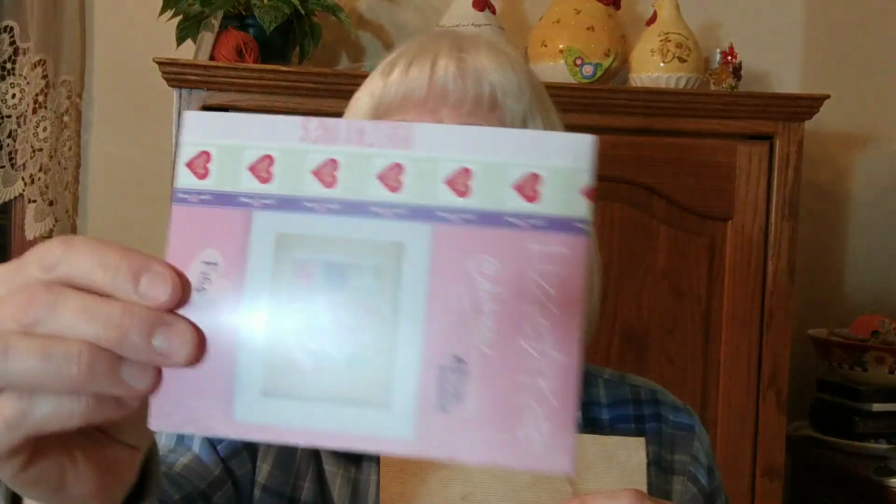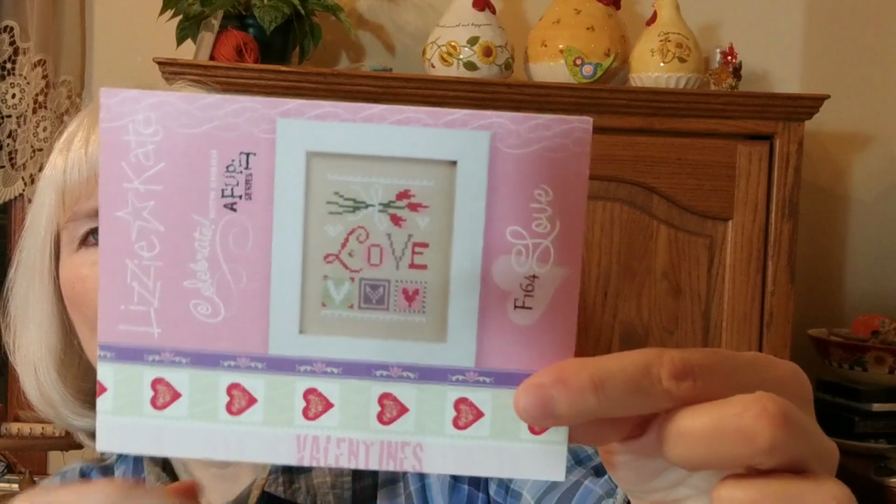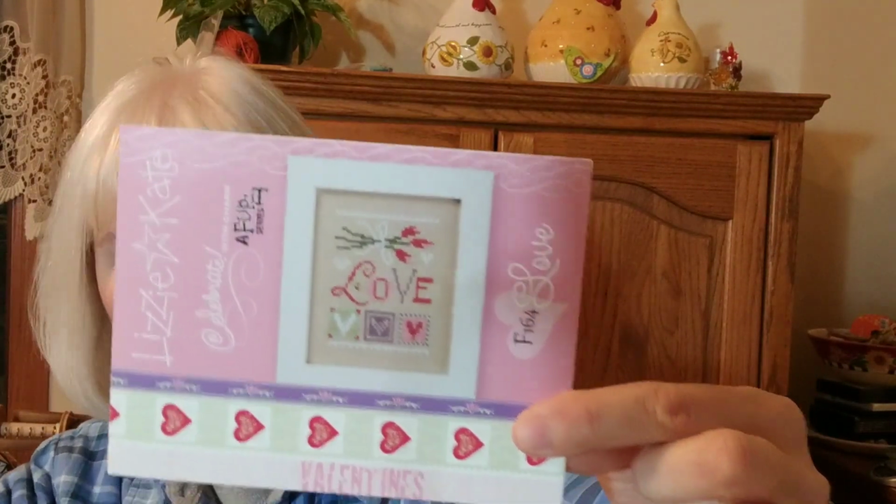So I finished 2 other patterns by Lizzie Kate. Now I changed both of them. That seems to be the theme. This one by Lizzie Kate, F164, called Love. So here's what it actually looks like, except that's upside down. Let's try it right side up. So it has the 3 blocks at the bottom that have hearts. I didn't do those.